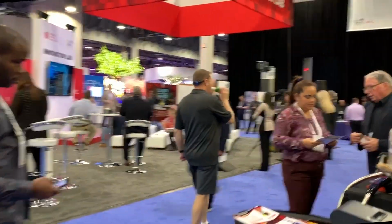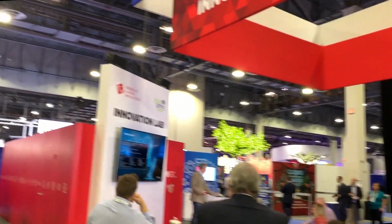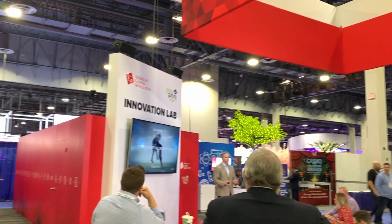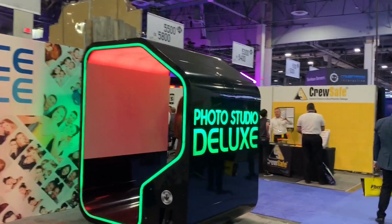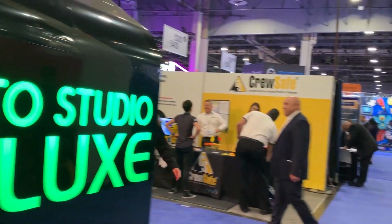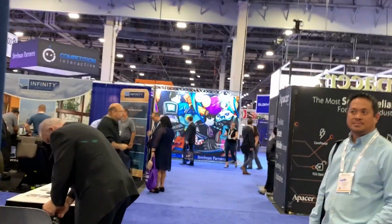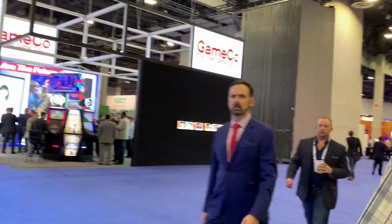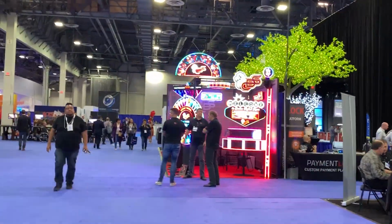They have an innovation lab this year, kind of like a Shark Tank thing. People are going to give a short pitch, and they have some idea about what their new idea for a new company might be. So that's a new feature this year at G2E. Looks like a giant photo booth. That can be interesting. Some more fancy chairs. There's GameCo, another skill-based gaming. Here we have some more signage, different novel form factors.